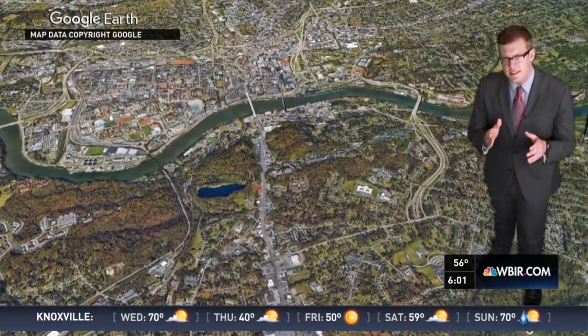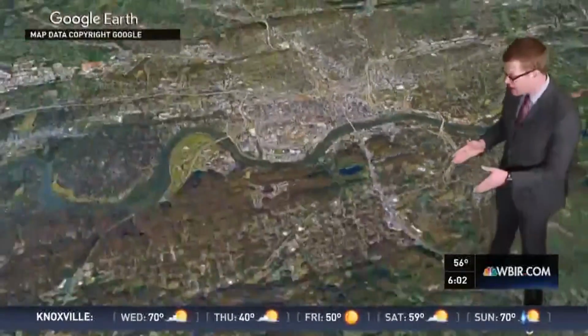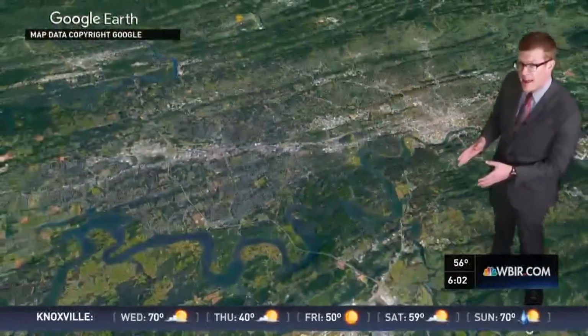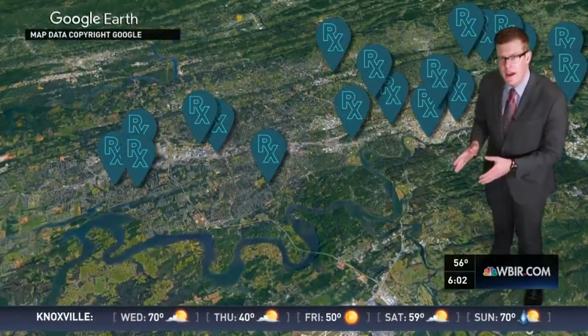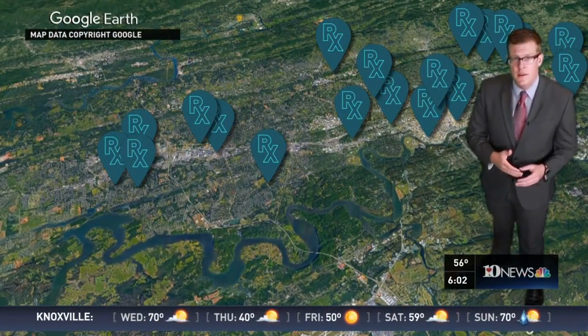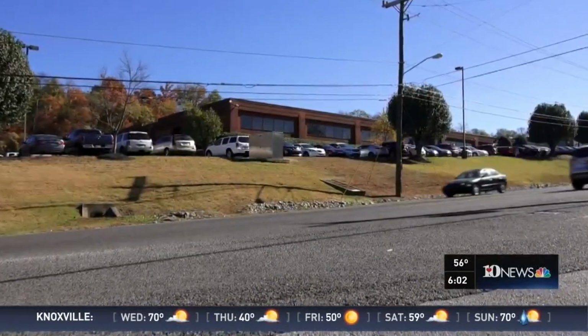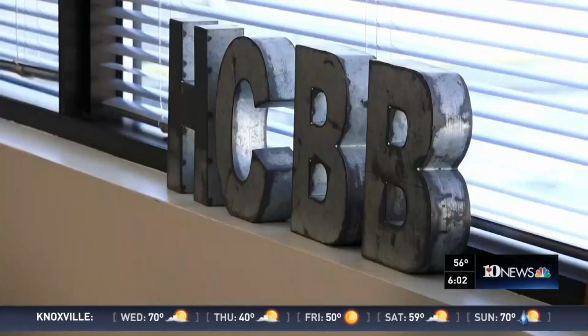To figure out the costs different pharmacies charge for the 5 drugs we've been following, we called 3 locations from every major chain in town and asked for the cash price. And what we found is often that price varies not just between companies, but often between locations of the same chain. To Bill Campine of Healthcare Blue Book, that's no surprise.